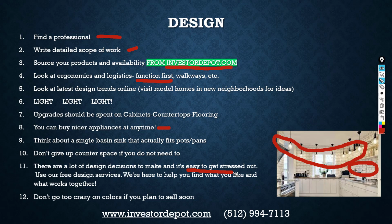It's very, very easy to get stressed out with kitchen remodels. We do offer free design services, and we can help you with everything. A lot of folks don't even start kitchen remodels because the planning process sometimes gets so overwhelming that they actually never get to the execute stage.